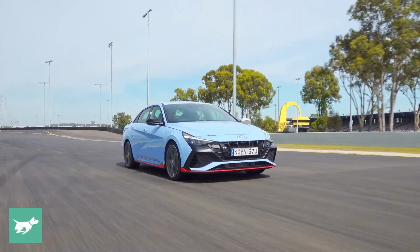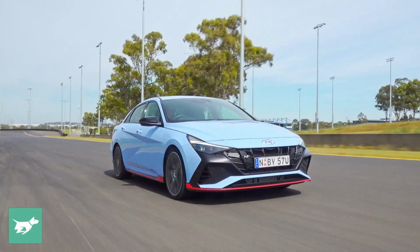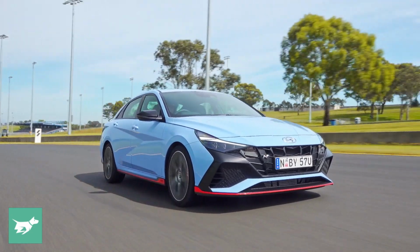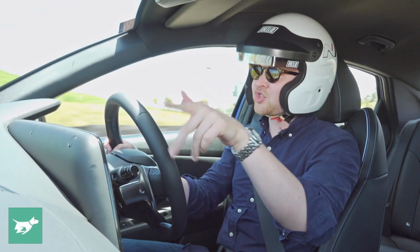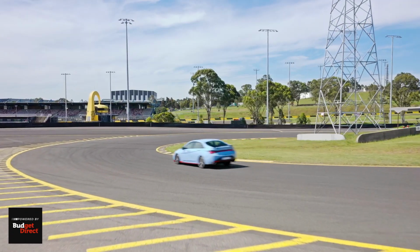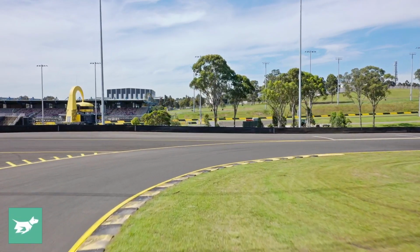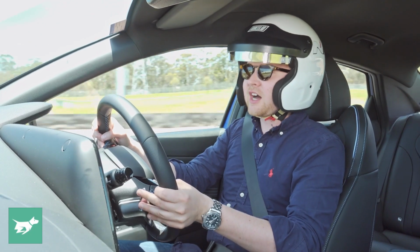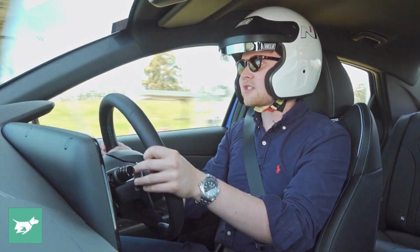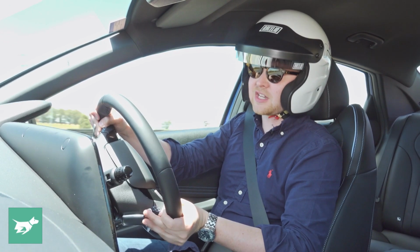Steering wheel's a good size. Sight lines are good. Visibility is good. The dash cowl and the screens are low enough that they're not getting in your way on track. And the track laps function of the touchscreen is really cool. It actually just automatically tracks your lap times. At the moment, there's only Motorsport Park and Wakefield, but you don't have to do anything. It's just using GPS when you pass the start-finish line that's already been programmed into the system. So it's really set and forget.